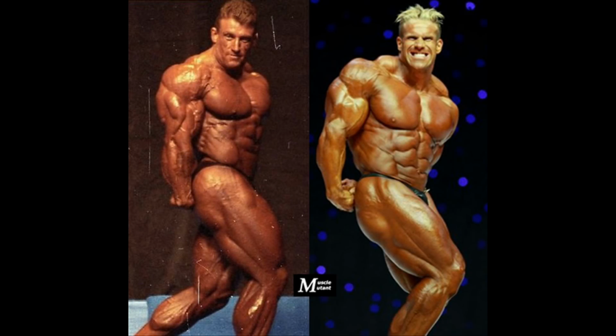The side triceps shows the great conditioning they have with the ripped chest, shoulders and tight midsection. Dorian looks more aesthetic in this pose because he flows better than Jay, who doesn't hit the pose properly. Although Jay has very powerful triceps, Dorian, in my opinion, has the superior triceps and forearms.